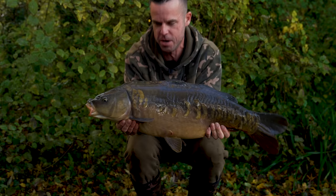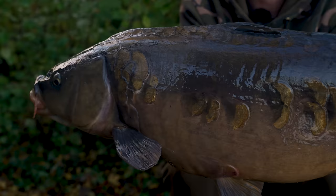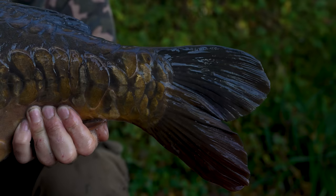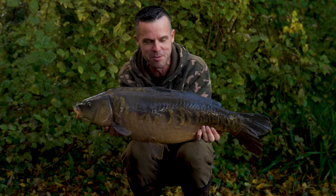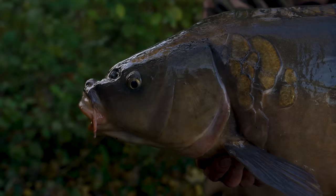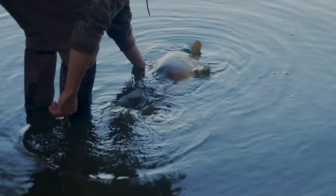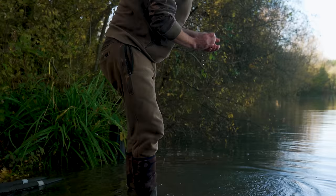Here we go then. Fish number two, nice to get a mirror as well, which is what this place is renowned for, these lovely, beautiful mirrors like this one. 17 pounds, and that spot is certainly rocking now, so fingers crossed there's plenty more of these ones to come yet. Wicked. Beautiful. That water is freezing.